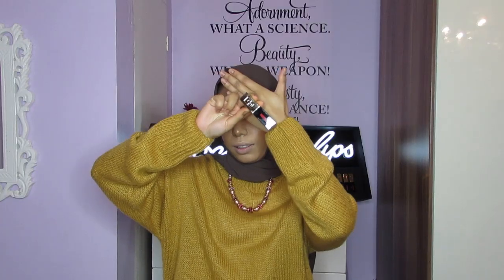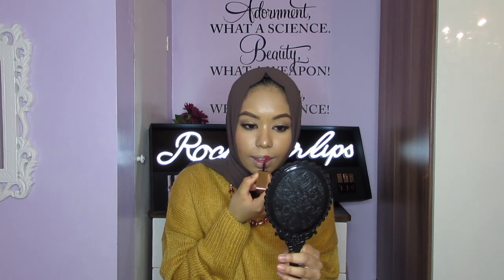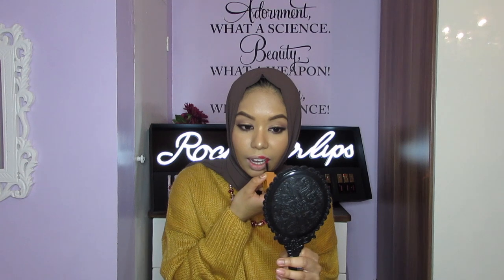What do you think of this color? It's a classic red. It's something that everyone can wear if you really like red, but yeah, it's a very satin finish, and I'm more of a matte girl, so I always tend to go for a matte red lipstick.